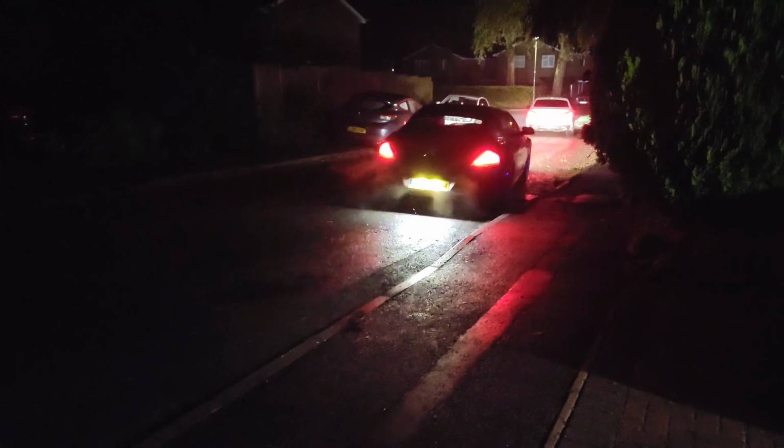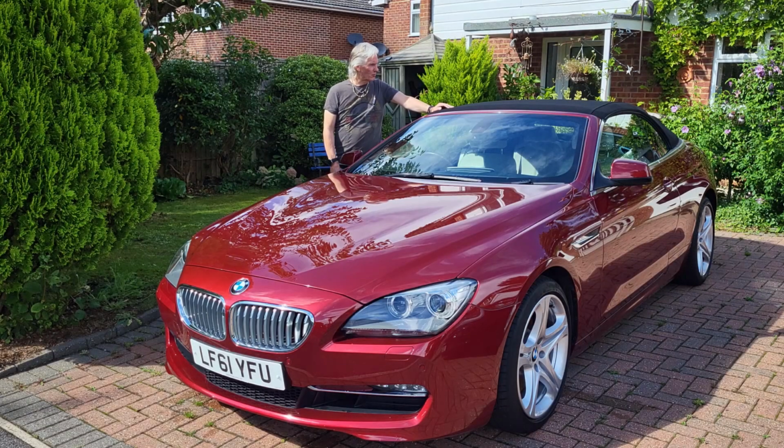So yeah, I was very lucky that someone got in touch and paid the £3 for the E64. It was certainly worth the money. He came round and his sister drove it off into the night, and it was goodbye 650. And now it's hello 650, yeah, but this time an F12.